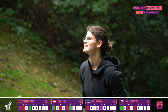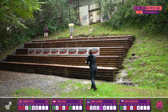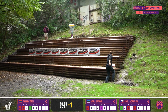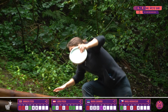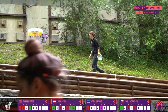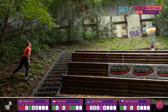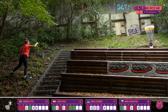Laura for another birdie and the outright lead. Focused, dialing it in, and hits it clean. 2 for 2 birdie on this hole. That's amazing. Really well done, and she's back to +2, under par for the round. She's on fire. Really great play here from Laura. Making moves here on moving day. Playing for the win.